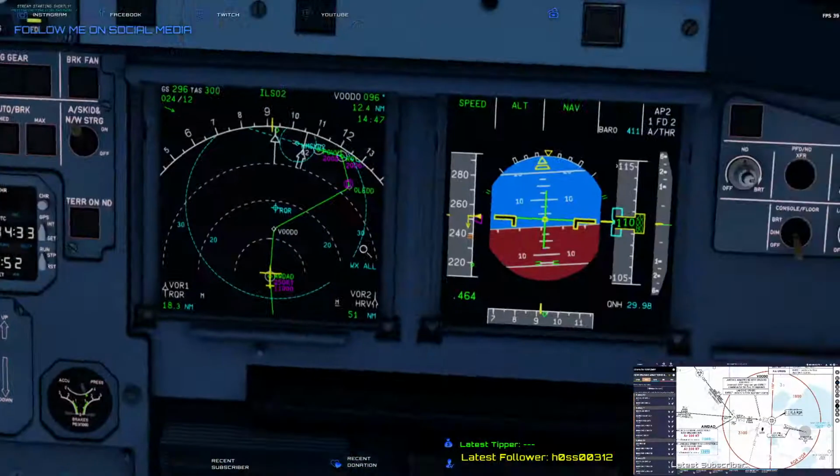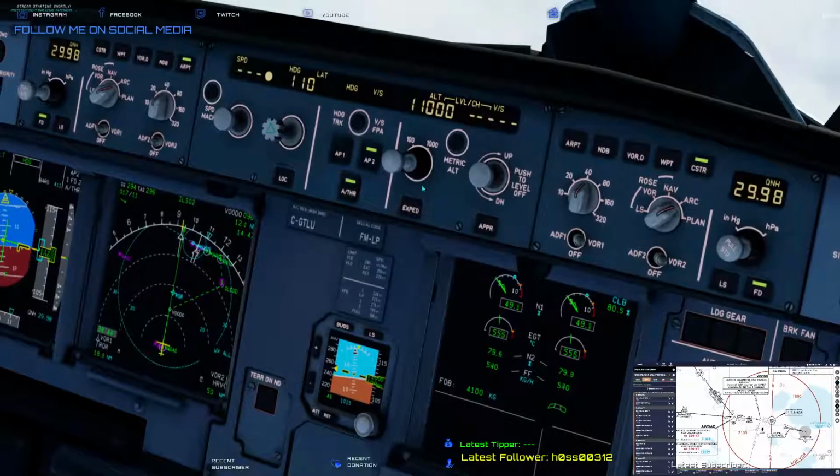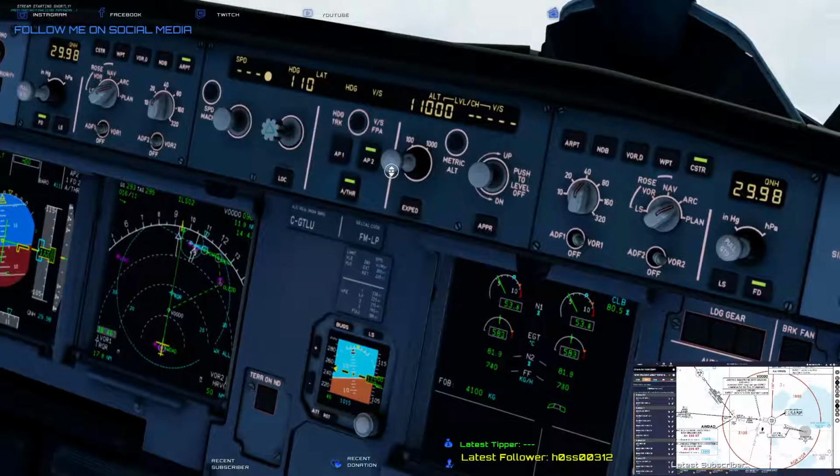Again, 291, flight heading 110, descend and maintain 2000, vectors for approach. Right heading 110, descend maintain 2000, United 291.